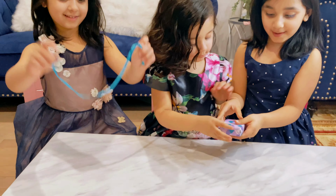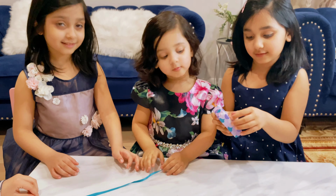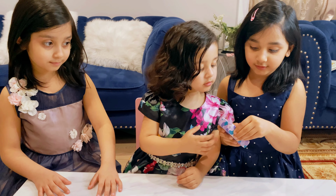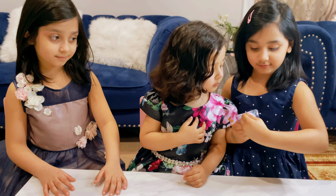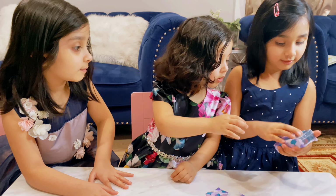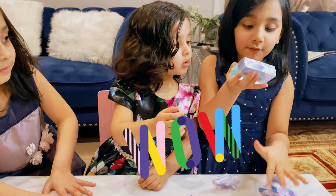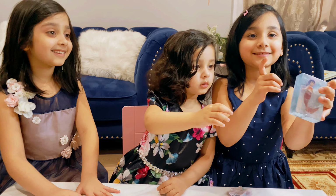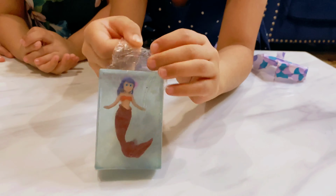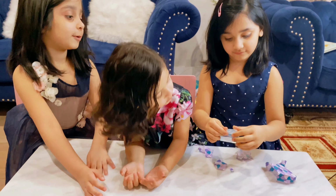Let's open up the wrapper. Wait. She can take the rest off while I take this. Wait, is there a mermaid? Wait, what? What kind of mermaid is that? Let's open up the cool. Wow. That's a beautiful mermaid.